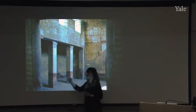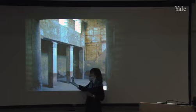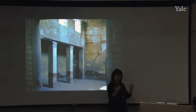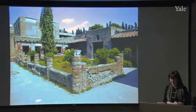And you can also see this ubiquitous use of white and red for the piers in this case, just as they are usually used for columns. The uppermost part of the pier is white, and then they painted the bottom red. So very similarly to the kind of decor we saw also in Pompeii.